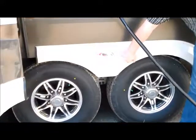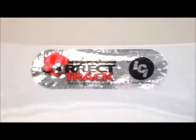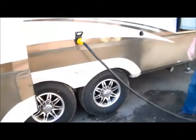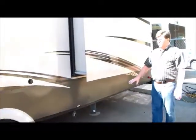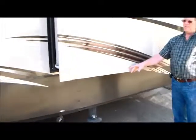Zoom in a little bit here, you'll see a sticker, Correct Track. Basically what that means is you can adjust the alignment of the coach in probably 30 minutes with nothing more than a tape measure if you know what you're doing. Other coaches you have to send out, have axles bent, things like that. You don't have to do that with this coach. They make your drains easily accessible.